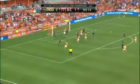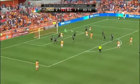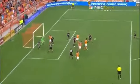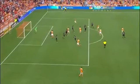Near post this time. Gusto doesn't clear that properly. Into the area, Camargo, left foot, gets it into Sarkodie, offside, Sarkodie, it's 3! Well, here's the corner kick, and comes out poorly cleared right there. Augusto not letting his team off the hook.